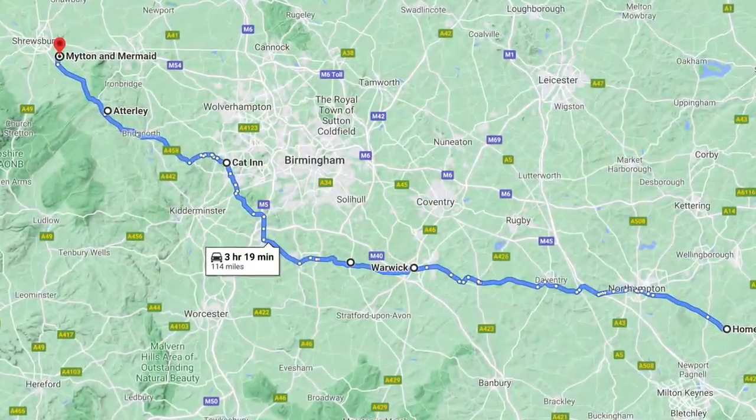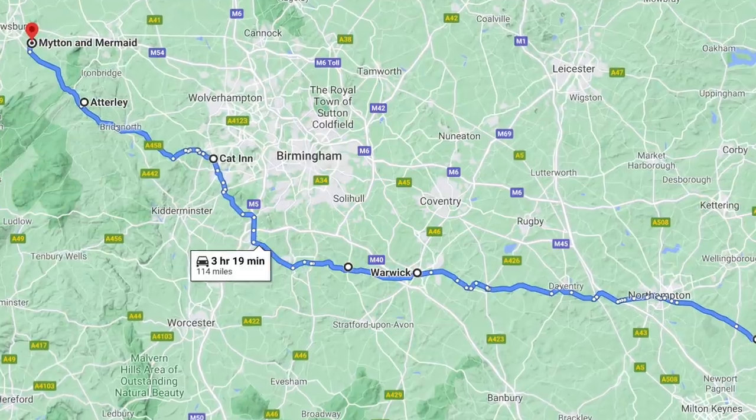Day one of our trip was going to take us across country, about a 3.5 hour ride, to the outskirts of Shrewsbury.